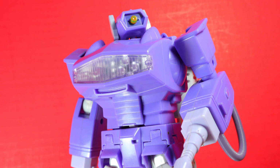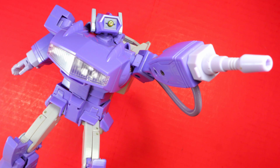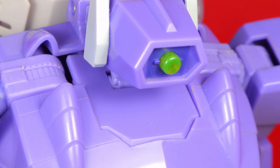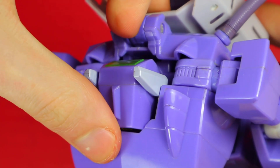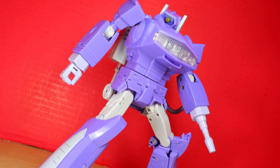I think I should really say what I think about this figure. Masterpiece Shockwave is exactly what I want, not only from a Masterpiece, but as a Shockwave hitting those really iconic nods in such a clean way that seems pretty slick by comparison to some cartoon frames. You don't have to remove the cord for any part of the transformation, though I do believe I had to sand down a tab ever so slightly just to get the panel for the head to lock in properly. Besides that, it's a simple transformation, but there's some tricks.